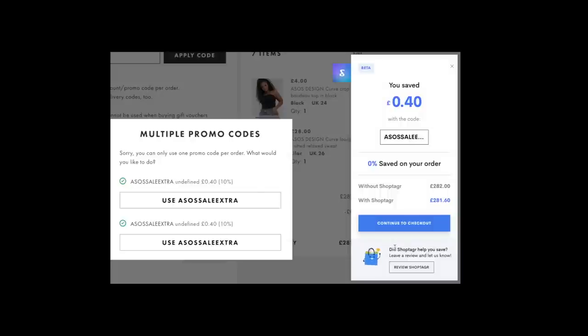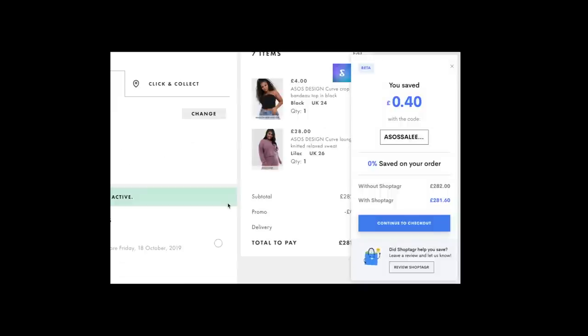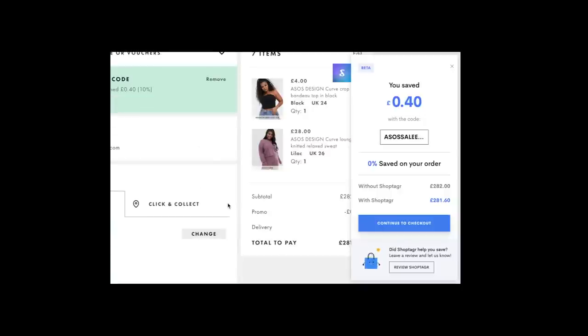I think it's absolutely fantastic and I cannot wait for this to save me hours of searching for coupon codes. I literally feel like the most autumnal Grebo in the world.